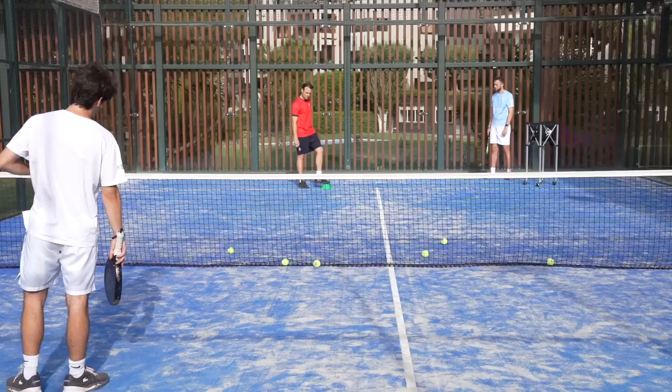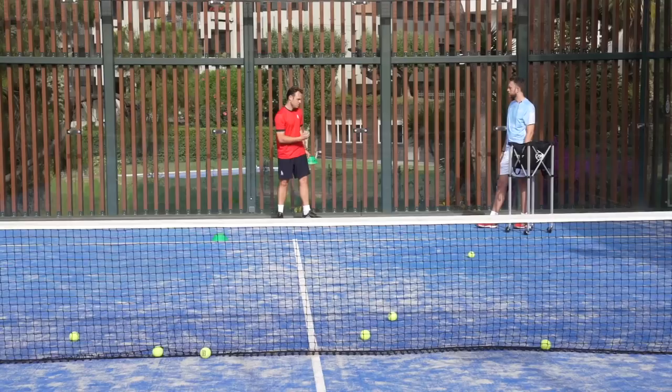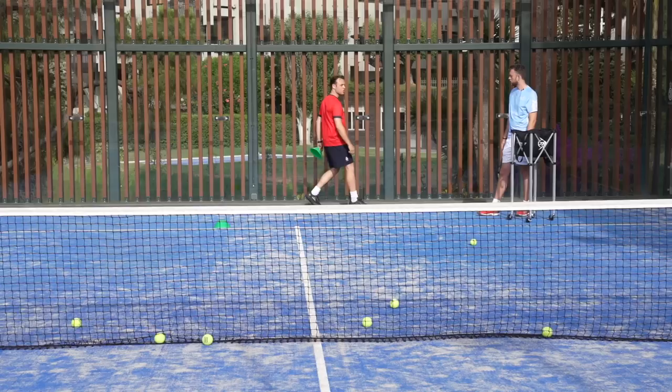We volley cross, but we volley in our own side, because here is where the ball dies, so you still have to do more steps. Yeah. This is a typical mistake I see a lot with my students. They think playing the center is playing in the middle. No, if you want to make steps, don't volley here, because the angle, the ball is coming to you. So play cross, down the line, making sure the balls die in the middle.